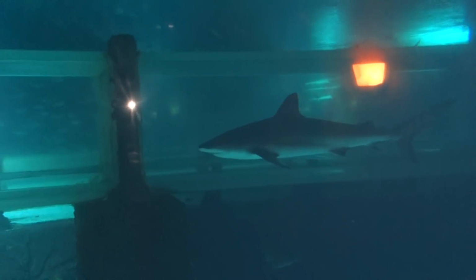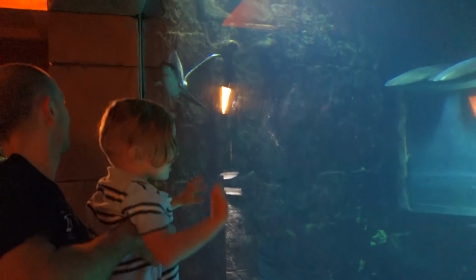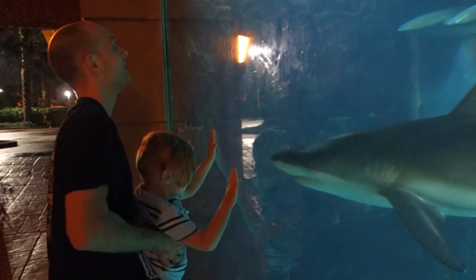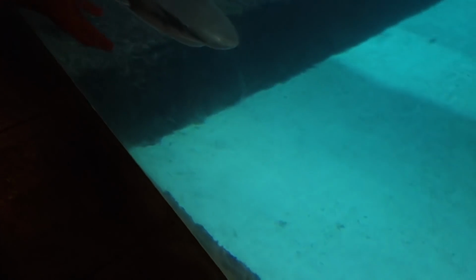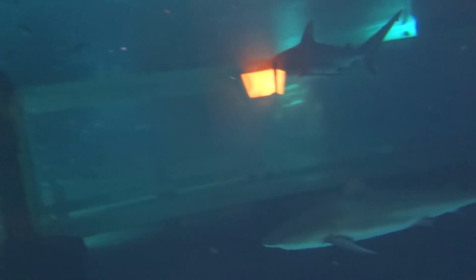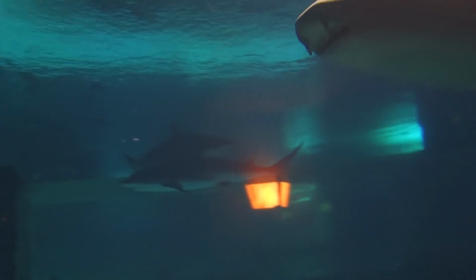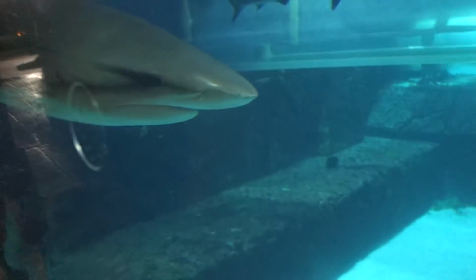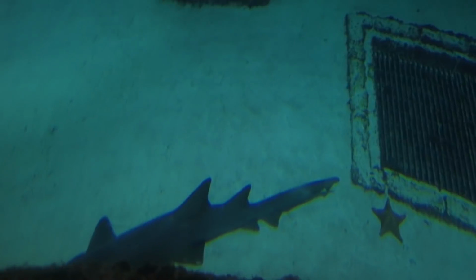Might feel adventurous. Look at this. Look at this shark. Look at this patch job. Yeah, there's a couple of patches. Here it comes. Get ready. He turned back towards you. Here's another one. Yeah, it sneaked up on us. So many sharks. Oh, they're frenzying! Shark frenzy! There's another one. Shark frenzy! That's funny. Yeah, that one's sleeping down there.